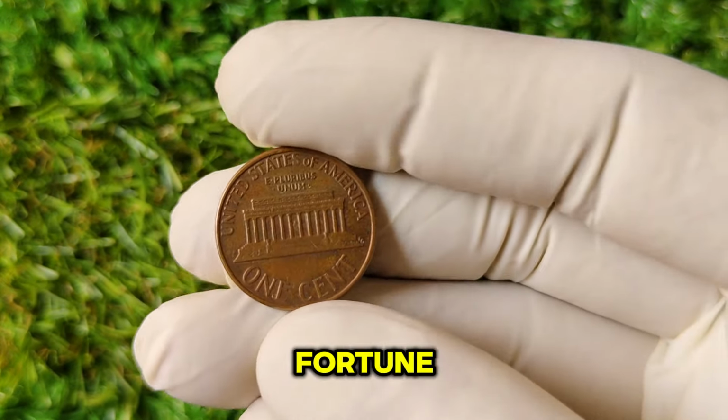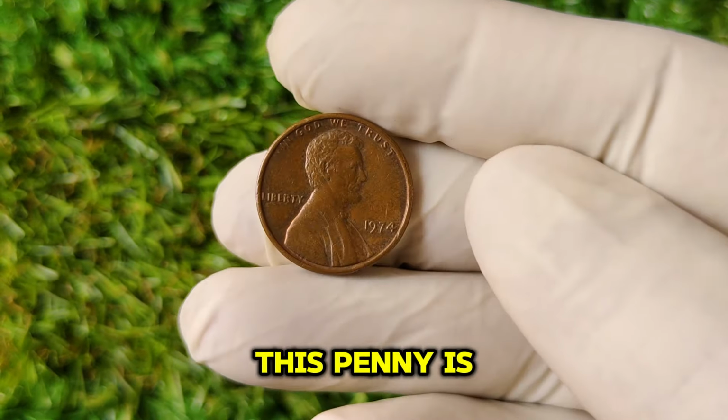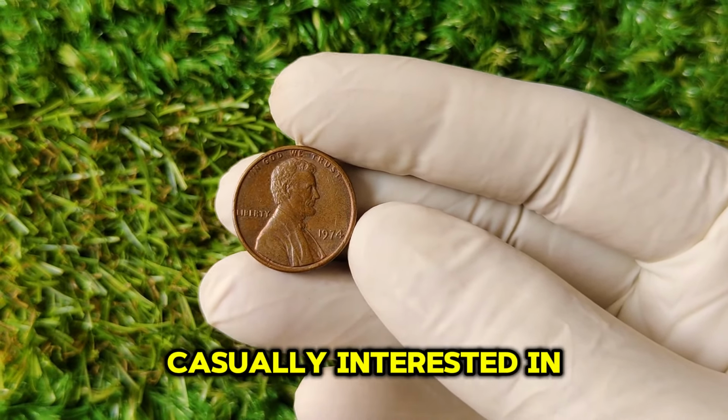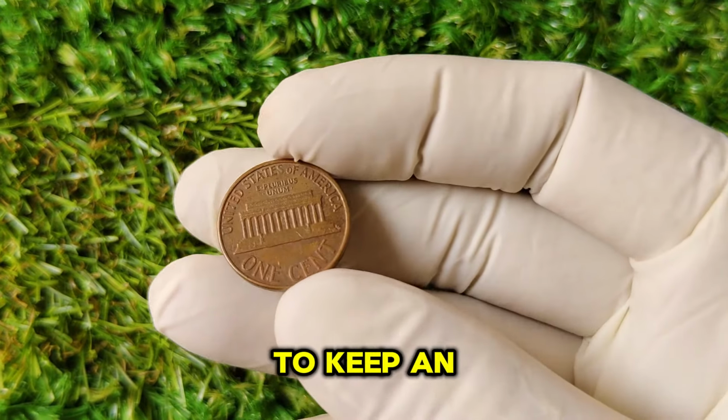be worth a fortune. With a current market value of $1.3 million, this penny is not just pocket change, it's a true treasure. If you're a coin collector or even someone casually interested in coins, the story of the 1974 penny should remind you to keep an eye out.